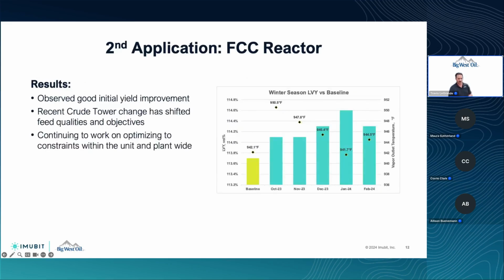So the results were a good initial yield improvement. We changed our crude tower recently. We had a turnaround this spring, and that really changed the feed qualities of the feed coming to this reactor. So we initially saw really good improvements, and then we've had to go back and retrain the model. We're working on retraining it right now based on the new feed that we're feeding to it.